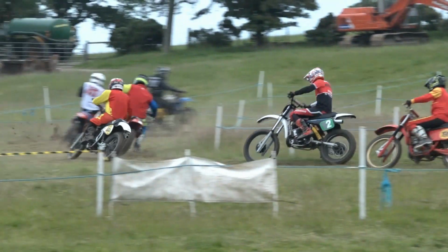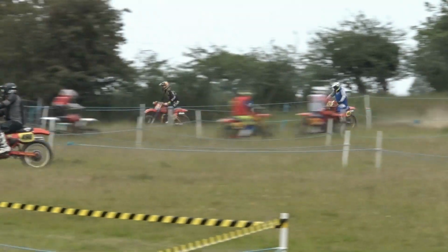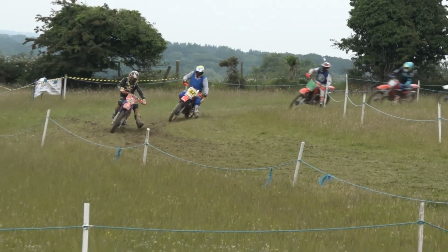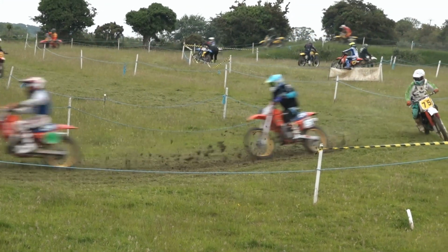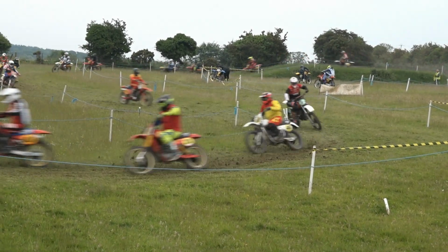Number 46, just making his way through on the white Maiko. That looks like that could be Eddie Hampton, but here's your race leaders as they head towards us. It looks like Raymond Cromie is now in second position. Looks like Lee Rook is in third. John Stokes is in fourth spot.